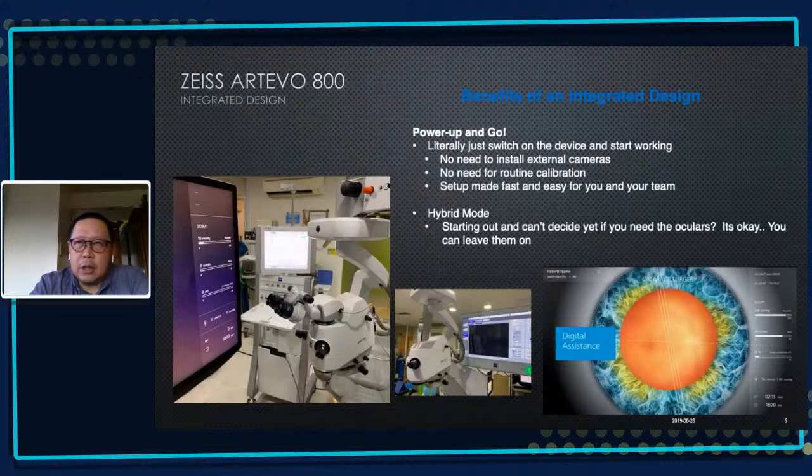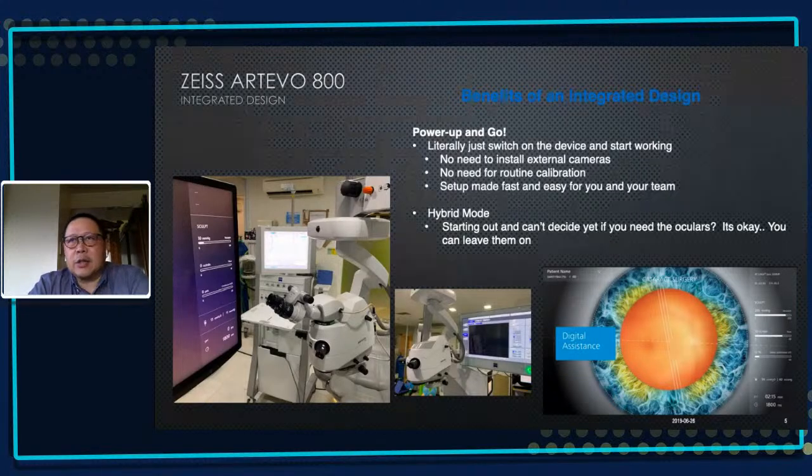There's no need to install or put on the microscope the external camera. There's no need to calibrate it. The setup was so easy. It was so easy to learn. I think it was also made easy by the fact that John was there to guide us through every step of the way, and he knew exactly what to do, what to anticipate. He knew the surgeon. Basically, John made things so much easier.